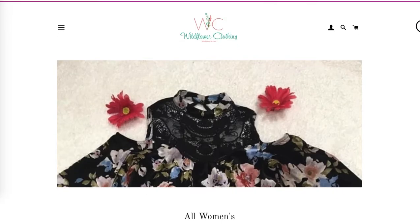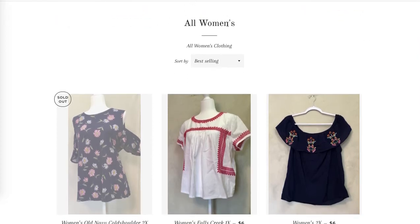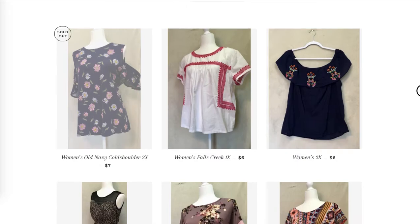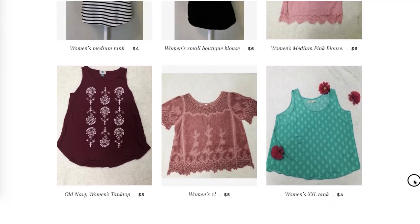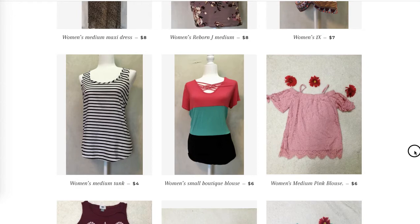Okay, I'm on your collection page, so let's have a look at women's. Again, I would optimize the title a little bit more, as I mentioned before. Also, when it comes to the collection page, move the sold out items to the end so people don't see those kind of sold out products at the top, which will definitely improve the user experience and the browsing experience as well. However, the images are nicely photographed, the layout is great.